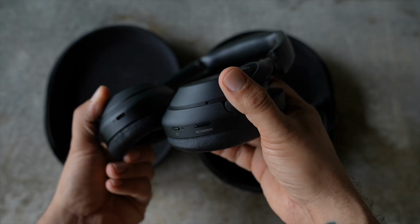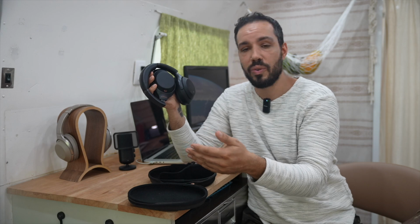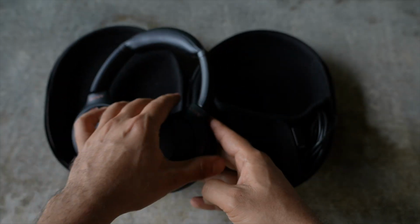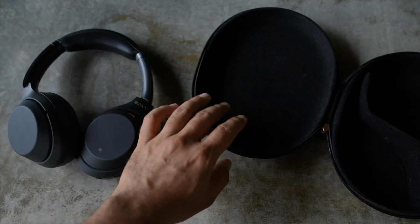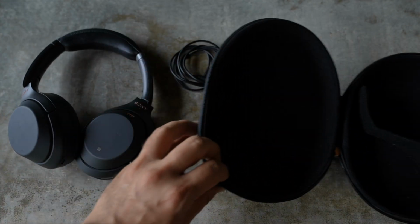It's USB-C charging. They have a long-lasting battery life. The sides are touch activated as well, so you can play, pause, and forward tracks or even reverse tracks. These are meant for travel, so they come with a cable with a 3.5 millimeter headphone jack and also an airplane adapter.